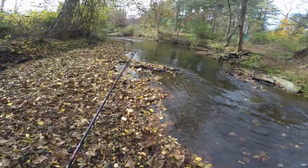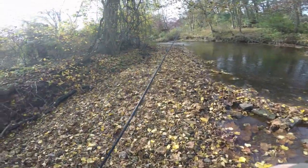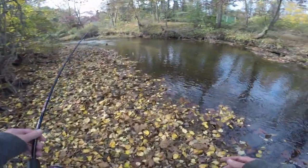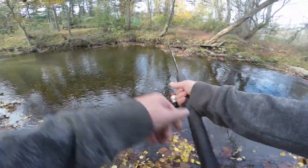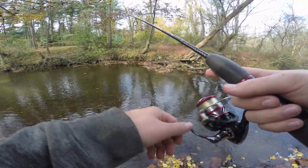Not too much action, just a couple chubs that were probably a couple inches long, maybe an inch or two at most. So haven't seen anything sizable yet, but I'm not quite to the good spots yet. So I'm still hopeful that we're gonna get something today.